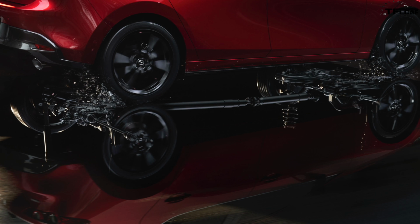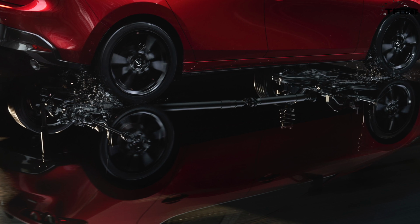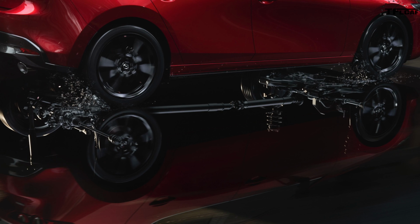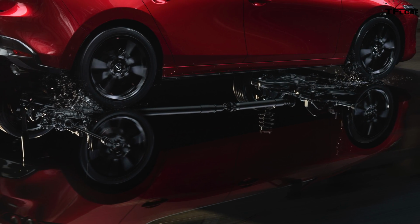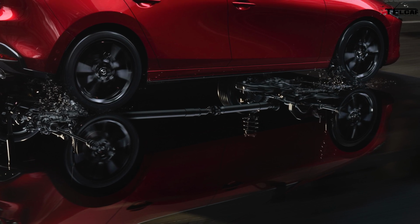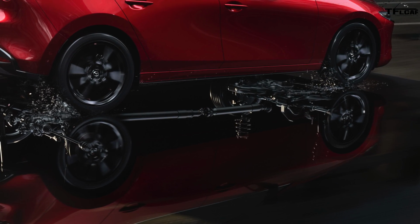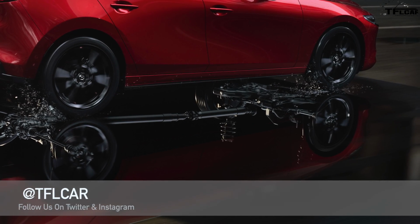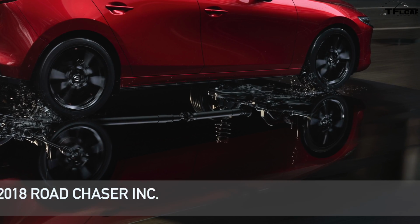Then there's the all-wheel drive system. Yes, Mazda did include shots of its iActive all-wheel drive system beneath the 2019 Mazda 3. According to Mazda, the system adds four-wheel vertical load detection to control torque distribution between the front and rear wheels. That works in harmony with Mazda's G-Vectoring Control Plus system as seen in other recent Mazdas to improve grip in the corners.